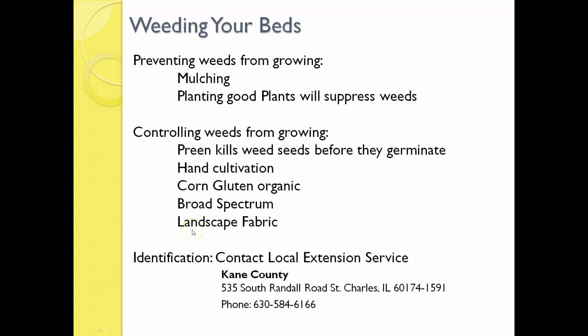If you have an area where you're having a really tough weed problem, or maybe things have gotten a little bit ahead of you or out of hand, I would consider using landscape fabric, but I wouldn't necessarily consider that the first way to get rid of weeds. But consider it as one way. If you have something planted there that's really aggressive and you're having a hard time getting rid of it, a landscape fabric, put down right, will certainly suppress those weeds.